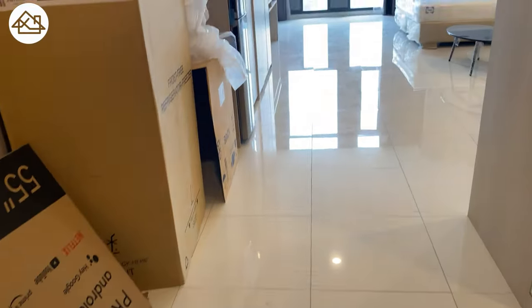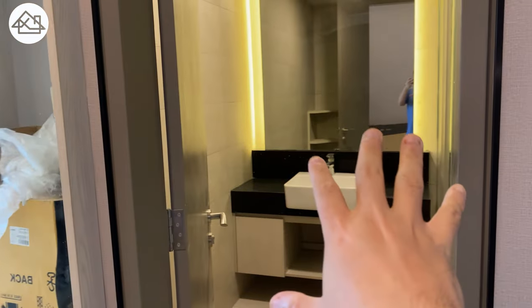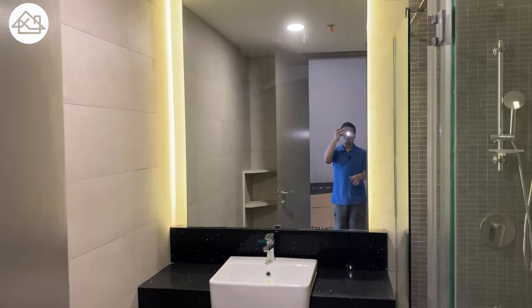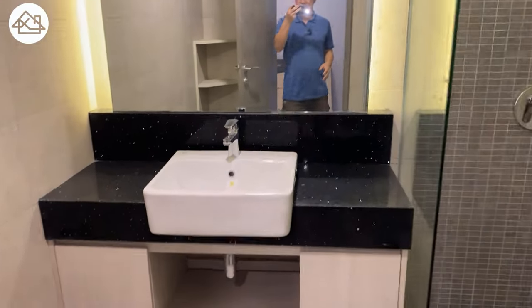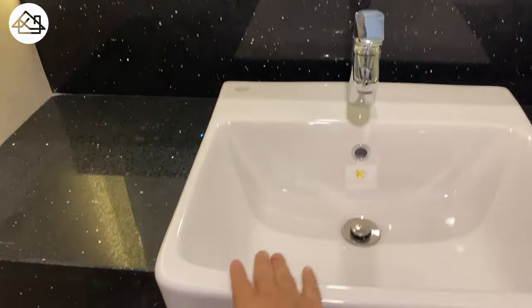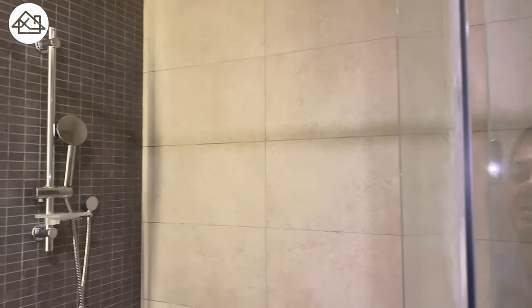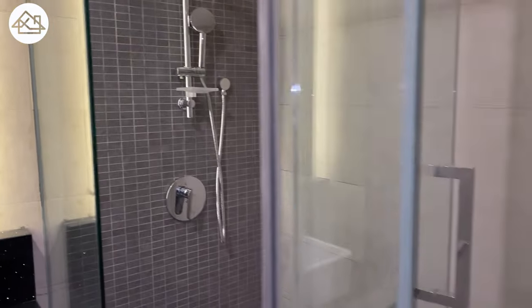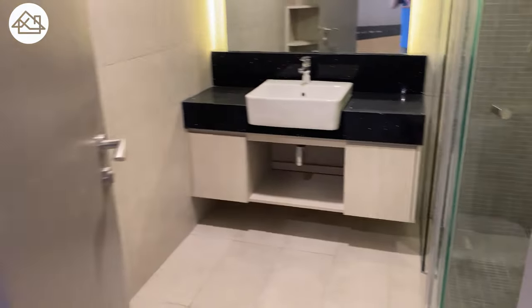Okay, here's the unit. When you come in, immediately on the right side is the bathroom. Look at that, it's a full body mirror. Beautiful. And the sanitary ware is also American standard. Okay, this one is the bathroom. It comes with a shower screen, water heater, bidet. So actually, everything, you just walk in.